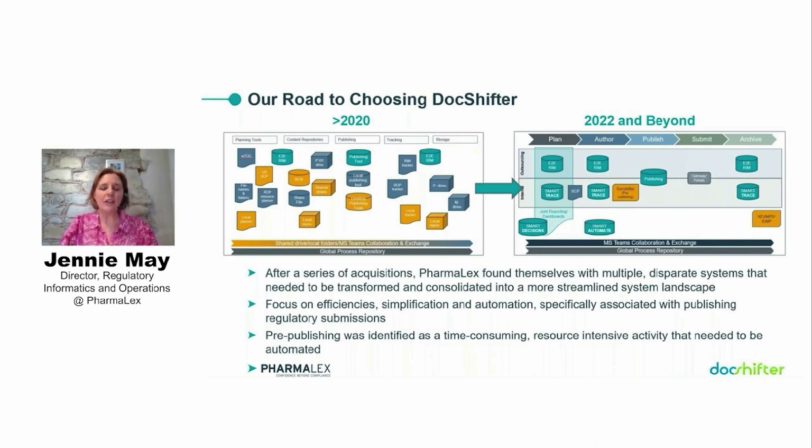And go back and take a look at why we've chosen to implement DocShifter and what were our triggers for doing that. And I'm not going to go through these two graphics. They're really there to illustrate the difference in our regulatory systems landscape that we had prior to 2020 and where we are now and where we want to continue to be in the future.